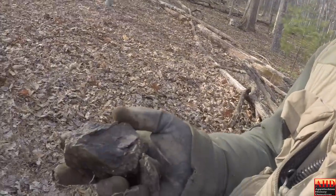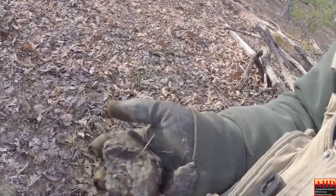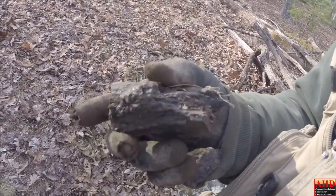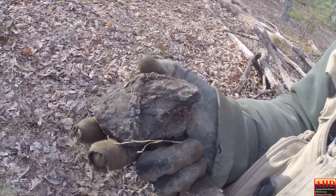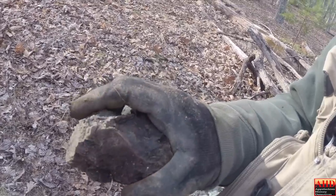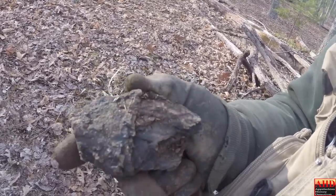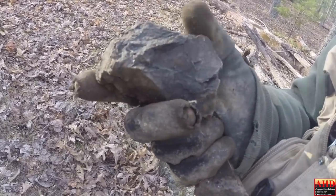I probably got dirt all over my face because I was shoveling dirt to get to a piece of iron that flipped up my face. But I found something very, very interesting. This is a piece of iron slag. And we are way up in a valley here, far from the known iron forge that we're aware of down the valley. So it makes me wonder if there's an iron forge somewhere up here. That's a piece of iron ore right there.